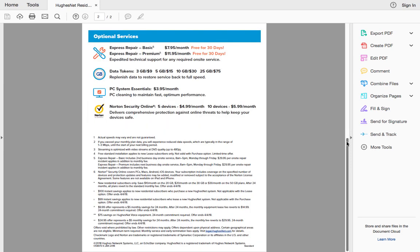Now, they do have some additional things that you can offer your customer. They have express repair service. They have Norton antivirus. They have data tokens, and this is something that the customer would actually add themselves. You wouldn't actually add this. If their internet runs out as far as the fast speed, let's say they get the 10 gigabyte package, and during the day they need a little bit more internet at a faster speed to watch movies or whatever, then they would be able to call in and add additional gigabytes for that month. And it wouldn't automatically charge this each month or anything like that. That would just be one time that they would call in and add it.